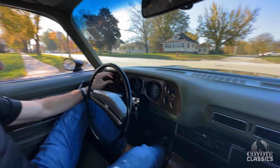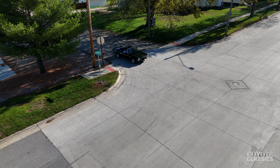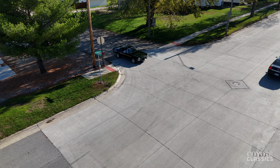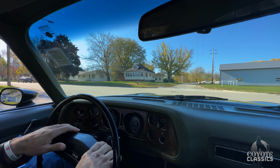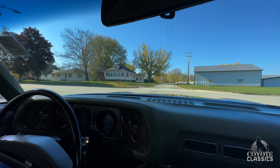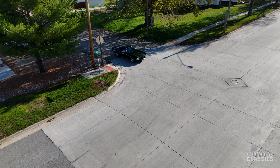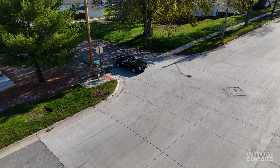Dome light works. Air conditioning will work, the air works, but we've got a new fan switch we're going to replace on it before it gets to the customer. Gas gauge, all the factory gauges are working. It's a really nice car, huh? Yeah, it is. Even the indicator on the dash works good.